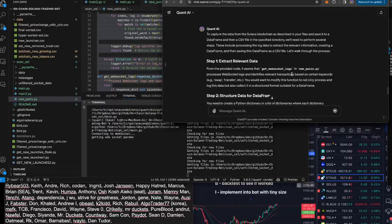Okay, here we go. So to capture the data from the Solana blockchain as described in your files and save it to the data frame and then the CSV file in the specified directory, we'll need to perform several steps. These include processing the log data to extract the relevant information, creating a data frame, and then saving the data frame in a CSV. Let's walk through the process. Step one, extract relevant data from the provided code. It seems that get WebSocket logs in new pairs processes the WebSocket logs and identifies relevant transactions based on certain keywords, e.g. swap, transfer, etc. You'd want to modify this function to not only process and log this data, but also collect it in a structure, format suitable for a data frame. Okay, I'll do that, dude.